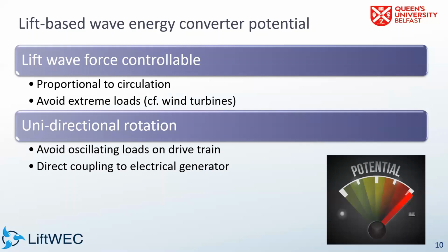The other advantage is that we have the potential to have unidirectional rotation. You can see in that animation that the thing is turning in one direction. And the advantage of that is that we avoid oscillating loads on the drivetrain. If you look at a heaving buoy, for example, twice every wave cycle, the velocity stops and then changes direction. And so you get these oscillating loads on the drivetrain, which you've then got to deal with.